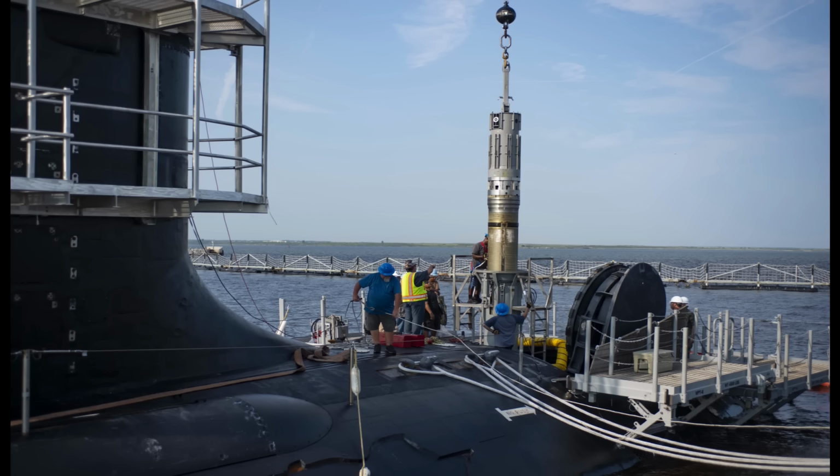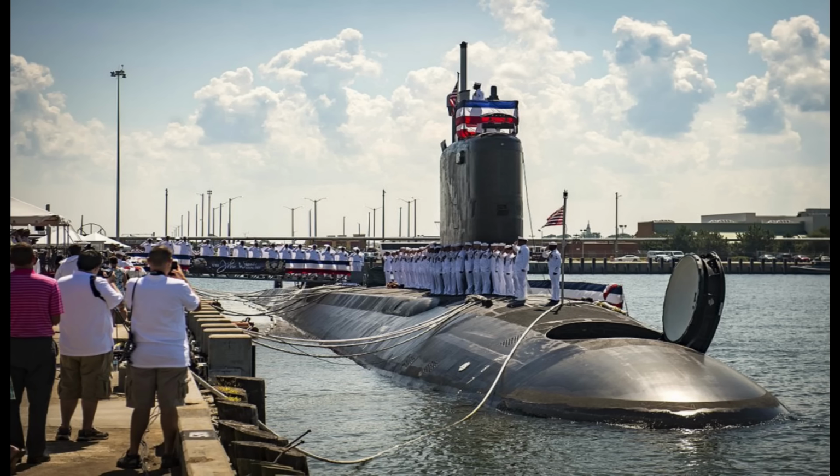The Virginia payload module inserts 4 multiple all-up round canisters into the middle of the submarine, in addition to 2 more additional canisters in the bow. Each multiple all-up round canister contains 7 Tomahawk land attack missiles. This means that each of the Block 5 and the Block 6 attack submarines can carry over 40 Tomahawk missiles, a massive increase from the 12 missiles carried by the earlier variants of the Virginia class, the Blocks 1 to 4. So the Virginia payload module massively increases the capacity for land attack and potentially anti-ship missiles carried by the vertical launching system of the submarine.